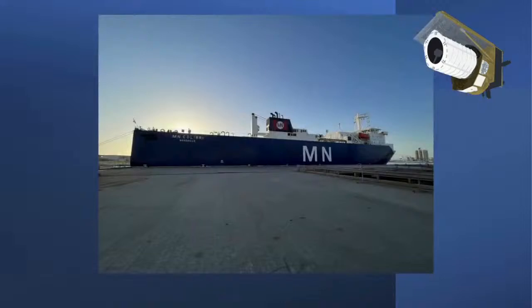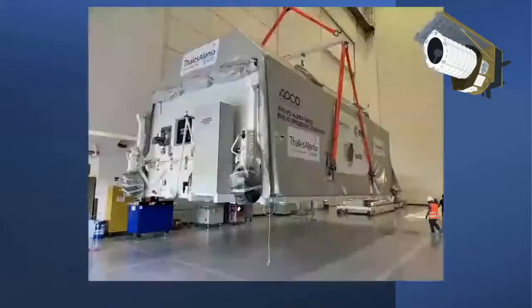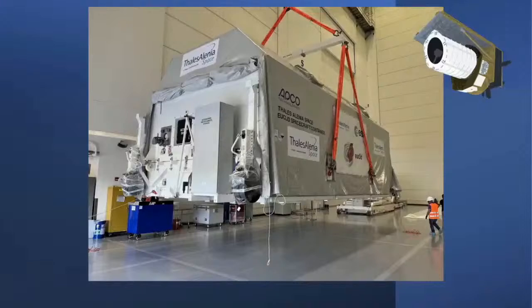Now you might recognise this ship. This ship carried Euclid from Italy to Florida, the MN Colibri. It's also carried the James Webb Space Telescope from Europe to South America, to Kourou, for its launch. It's done a lot of work for the space program recently. And that is how it was transported in that big container. And that is at Cape Canaveral Space Force Station.